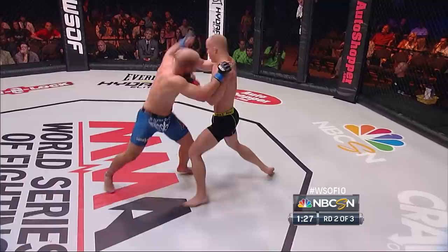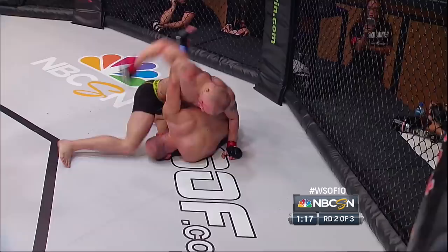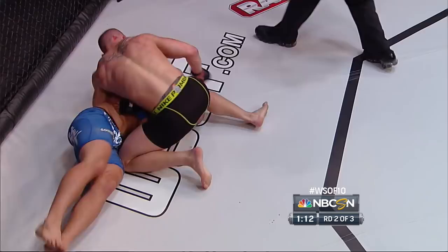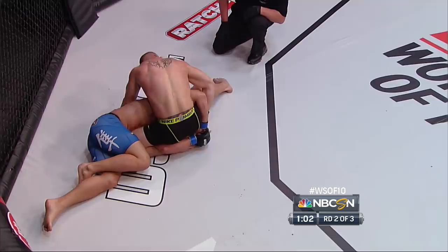Knee there in the middle. That might have rocked him. Yes, he's rocked. Justin Jaynes is in trouble, holding on for dear life now with Spicuzza. Jimmy Spicuzza going to work. You see, and now you simply need to get back up. That would be a smart thing to do, because he's digging his head in between his legs, so he can't strike him. Watch the top of the head. He needs to push himself away, get back on his feet, and hopefully he's still dazed.